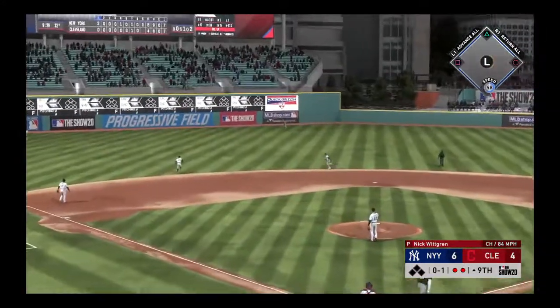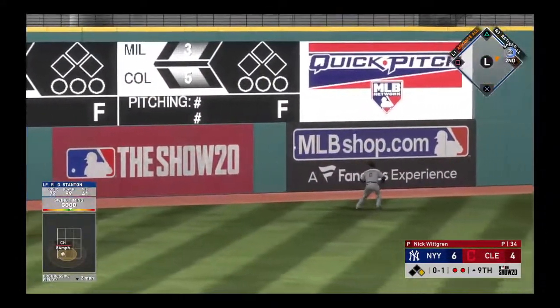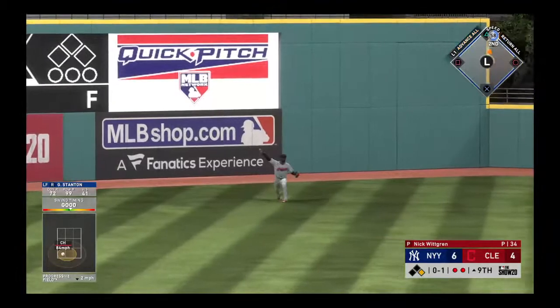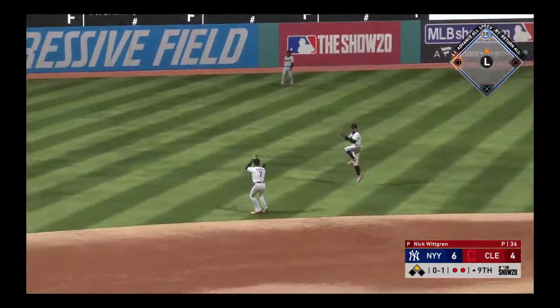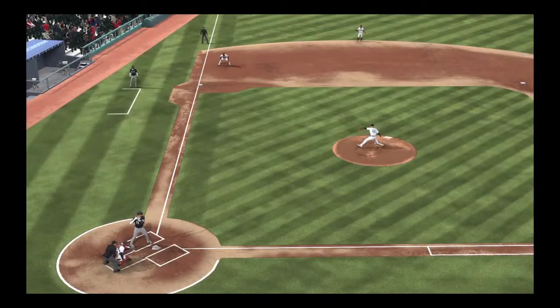Well, Manny. Swing and a long drive again. This one to deep center. And, oh, he missed a home run by a matter of feet. It's off the wall. And he will pull into second with a 2-out double.